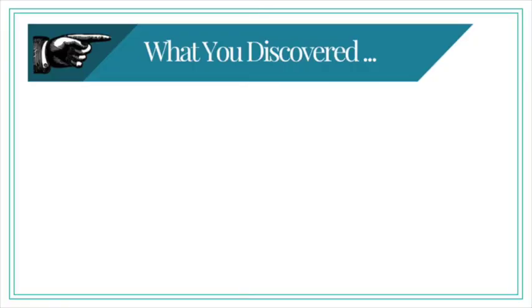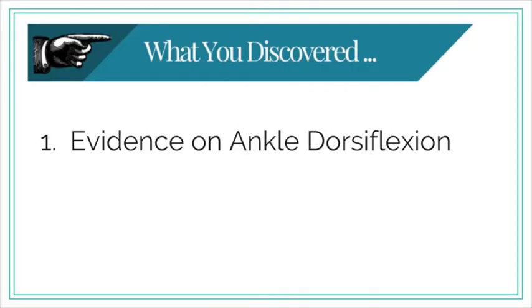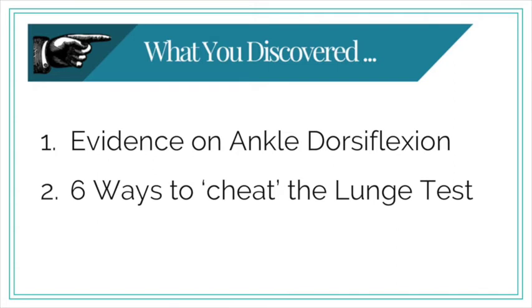Alrighty, there you have it. The evidence why ankle dorsiflexion is so important for our plantar heel pain patients, as well as the multitude of MSK conditions higher up the kinetic chain. Plus the 6 ways your patients can cheat the lunge test. Has that been useful? I sure hope so. Now you're even better equipped to utilize this most important test as part of your plantar heel pain assessment. We hope you employ this information in your clinic straight away.